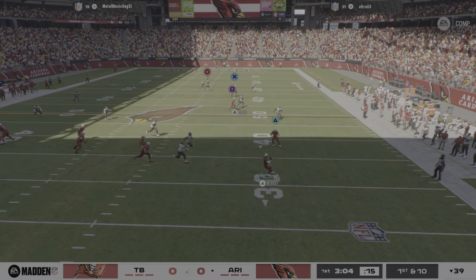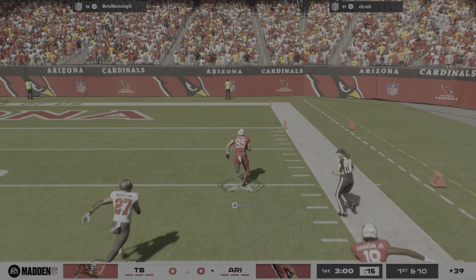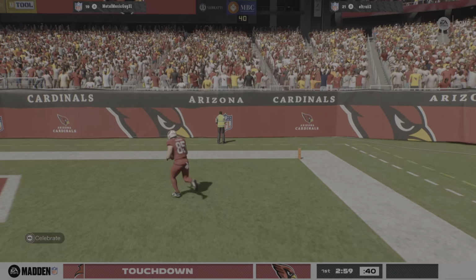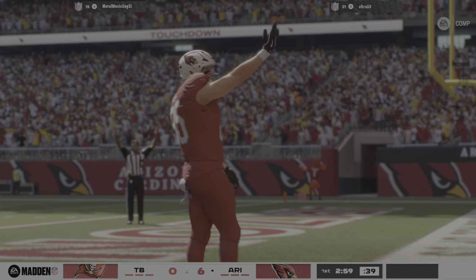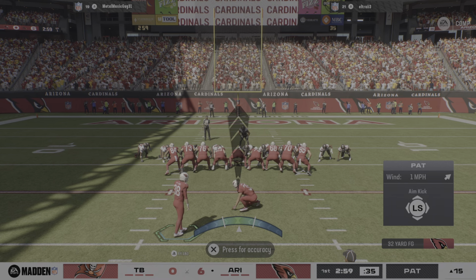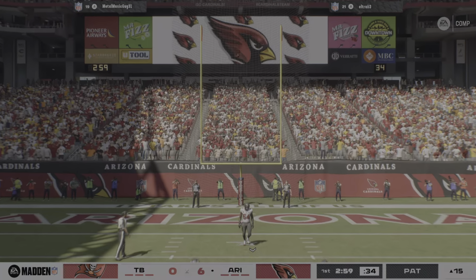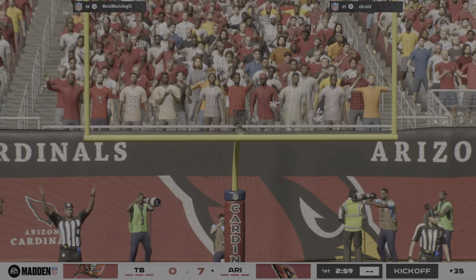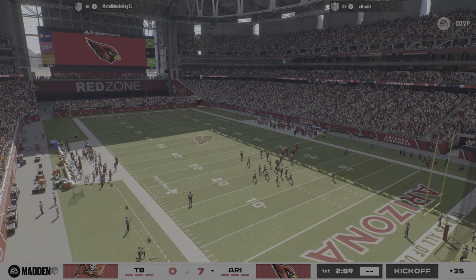Headed out right. Winds up and chucks this deep right. Caught at the 20-yard line. It's an Arizona touchdown. The Cardinals take a 6-0 lead right away. Trey McBride, the touchdown. Ryland able to connect on the point after. And the Cardinals will jump out to a 7-0 lead.